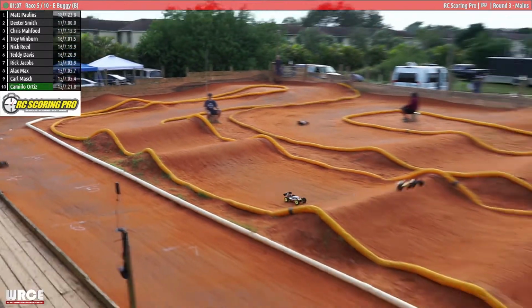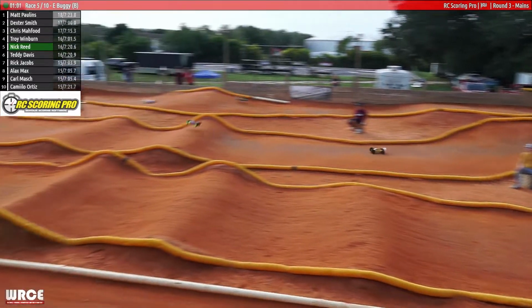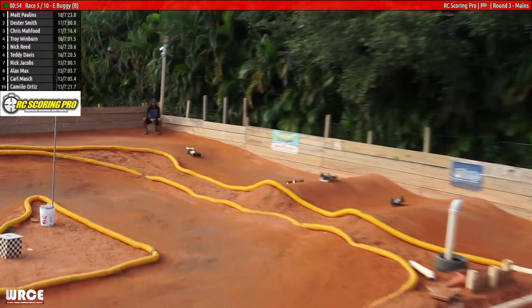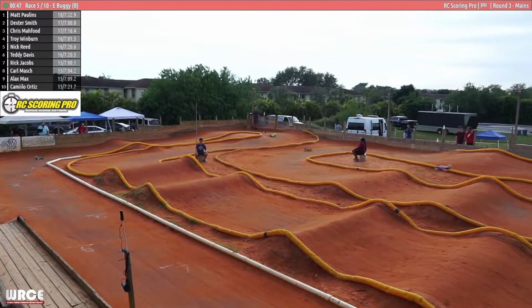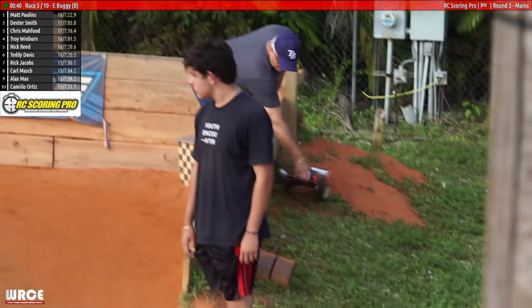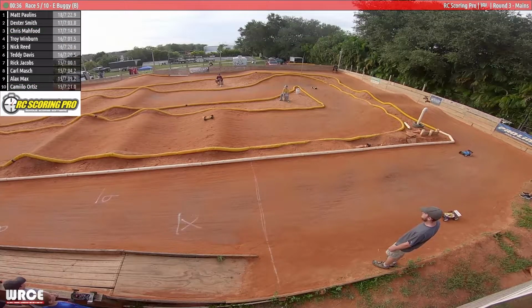Dexter in the all gold, Matt in the yellow rim Losi, and Dexter rolls his car over, allowing Matt to take the lead. 1 minute to go, drivers. 1 minute to go. 6 minutes in. 1 minute to go. Oh, it looks like Dexter broke, looks like Troy's car. Dexter driving around the track on a broken car. Keep it going if you can, I guess. Matt still out in front. Dexter still sitting in second.